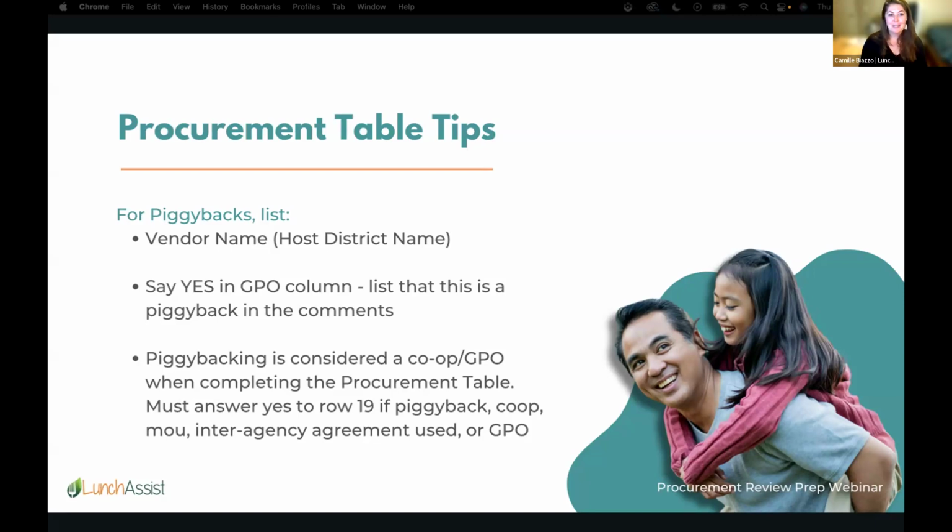Very uncommon. We work with a lot of districts and have done a lot of reviews over the years and haven't seen that as something we have to list. So maybe ignore it, or ask your PD if you don't know what it is. Most commonly though, we see a lot of piggybacks. So just make sure you enter them in the table correctly.